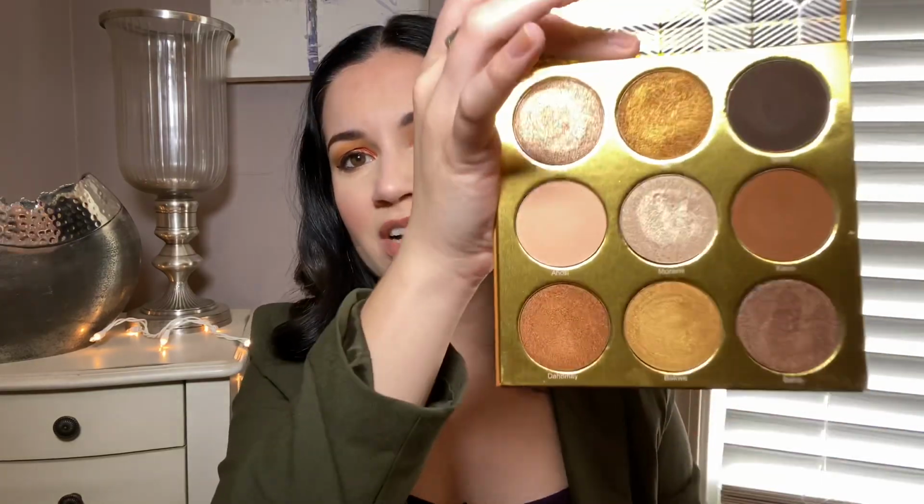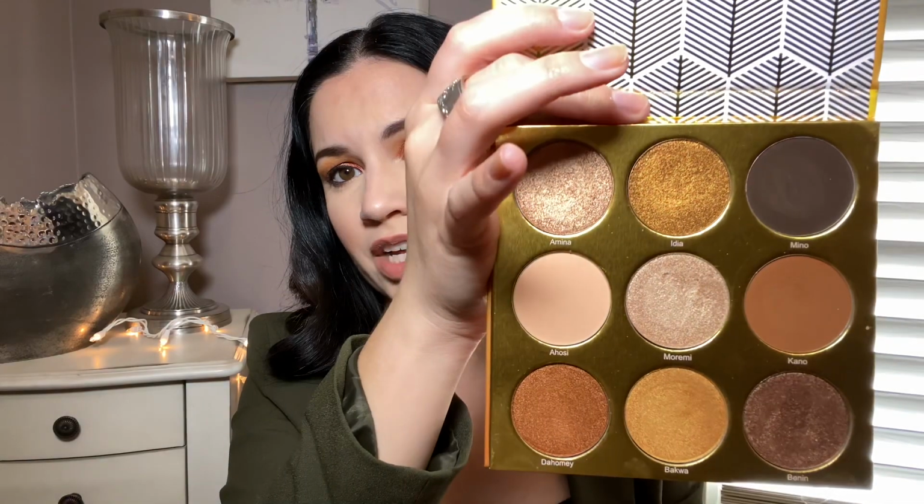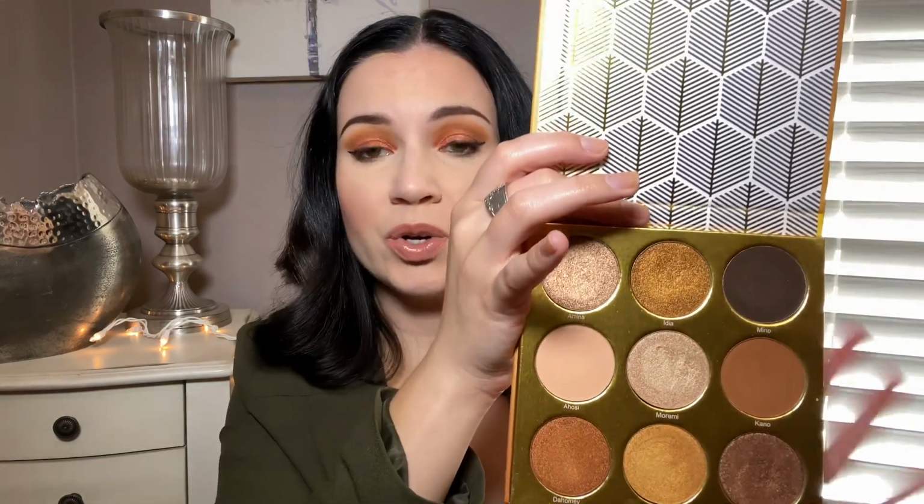This one I think is kind of the ultimate bronze gold neutral palette. I do really, really love this palette. The only reason I'm ranking it lower is because I have these colors in other palettes. It's just not that unique, but the quality is so good. If this is the type of makeup you like, I think you would really enjoy this palette. There's a yellow gold. This one is more of a copper. That's more of like a true gold. And then here you have 2 more cool toned metallics.